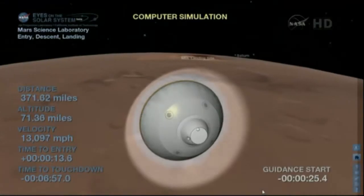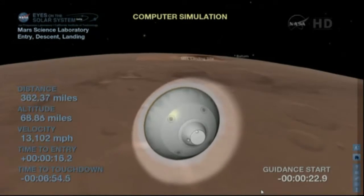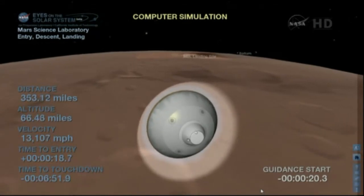At this time, it'll begin pressurizing the propulsion system to increase the thrust of the system. We'll use that for all the maneuvering in the atmosphere we're about to do.